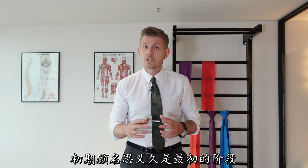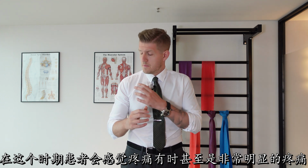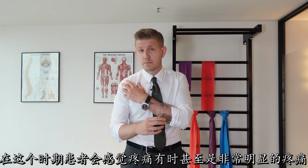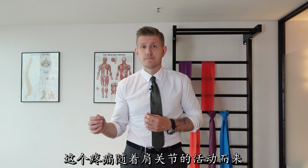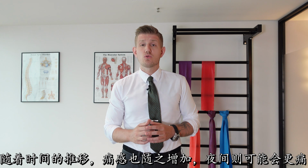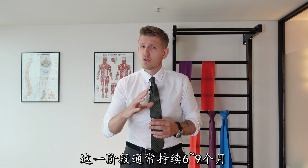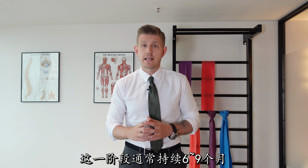The freezing stage is the initial stage, and that is when you start developing pain, which can sometimes be quite severe in the shoulder when you try to move it. It slowly gets worse and worse over time, and it can even be more painful during the night. And this stage typically can last anywhere between 6 and 9 months.